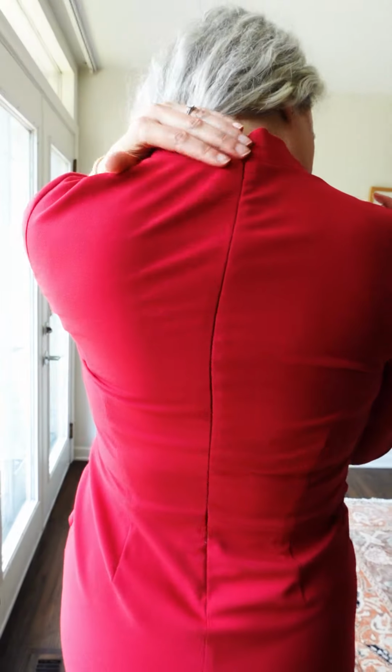This is a magenta dress from The Fold. I bought it last year. It's a synthetic fabric. It has this crossover detail, and then it zips up the back here. This is a lined dress. It's nice. It's a good dress. I'm wearing it with the same nude colored heels, which are from Cole Haan.